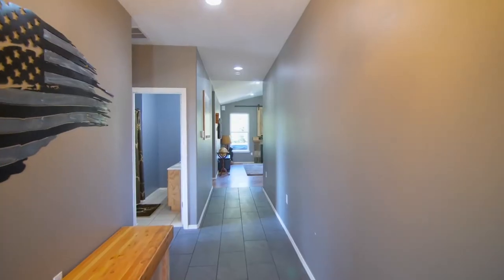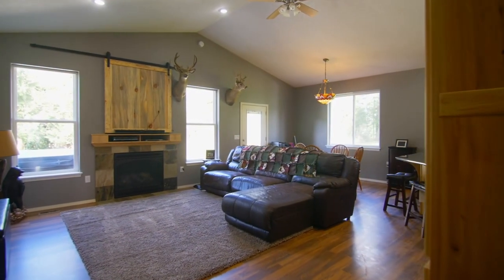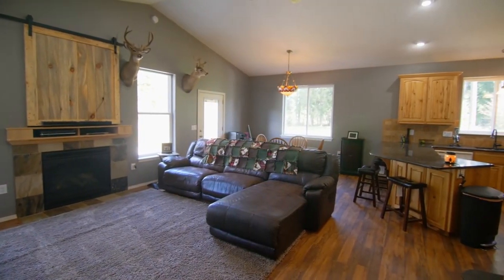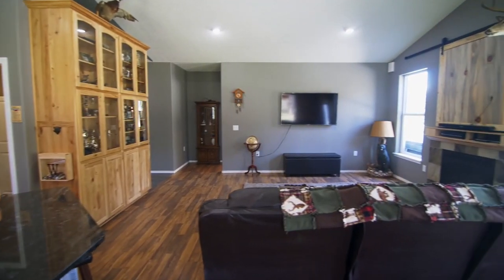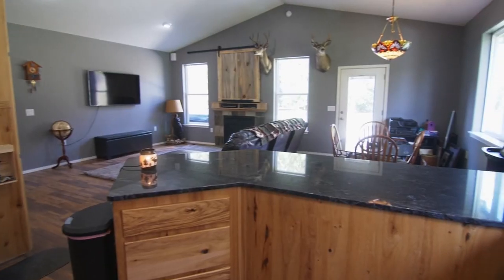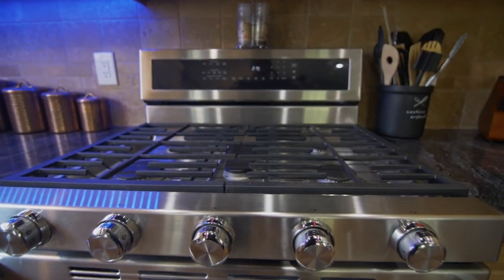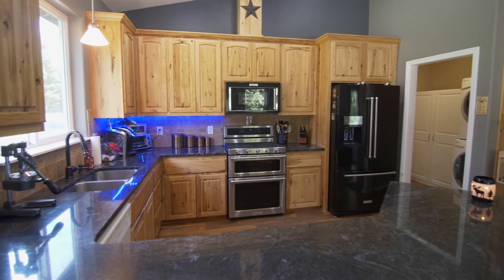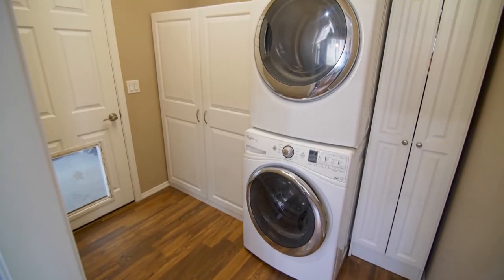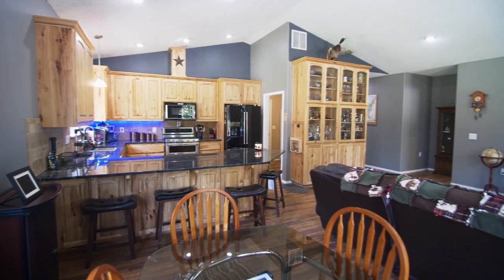Come inside and discover a warm, open interior with vaulted ceilings and many upgrades throughout. You can relax or entertain by the propane fireplace. The beautiful kitchen features breakfast bar seating, granite countertops, a propane gas cooktop with electric oven, a convection microwave, and plenty of storage space. You'll also enjoy easy to clean laminate flooring throughout.